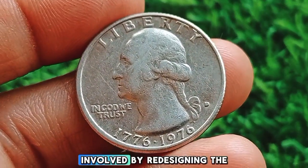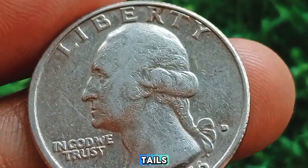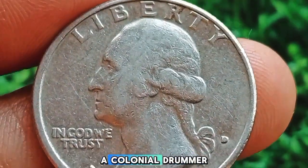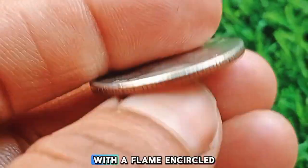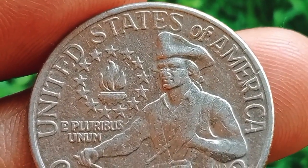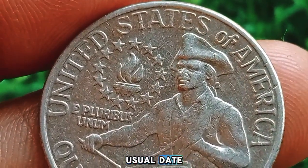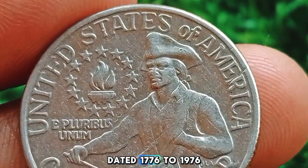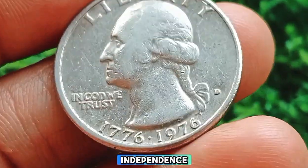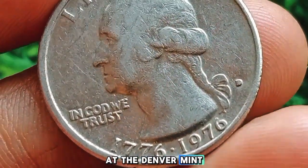The US Mint got involved by redesigning the quarter, half dollar, and dollar coins with special reverse, tails, designs honoring this monumental event. The quarter's reverse featured a colonial drummer designed by Jack L.R., with a flame encircled by 13 stars representing the original colonies. On the obverse, heads, it still featured George Washington, but instead of the usual date, these coins were dual-dated 1776 to 1976, a special touch to commemorate the anniversary of the Declaration of Independence. The D mint mark on these quarters indicates they were struck at the Denver Mint.